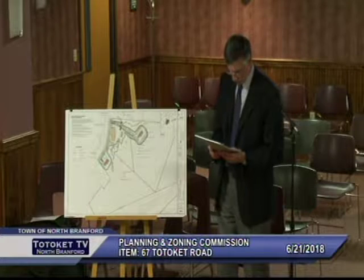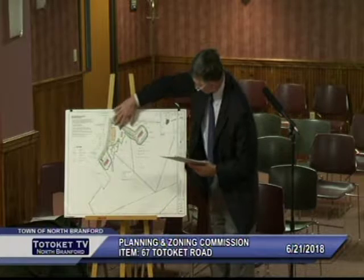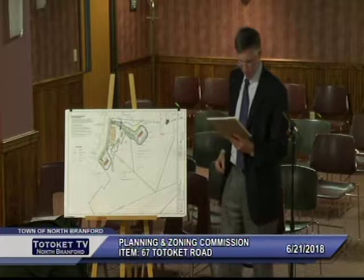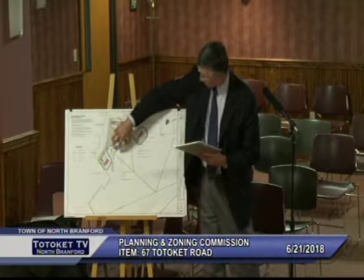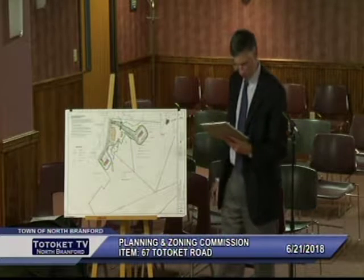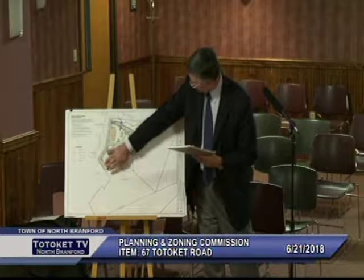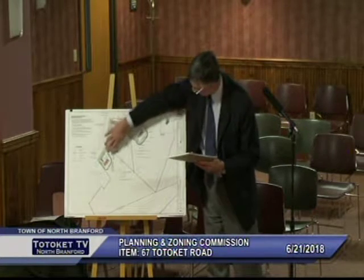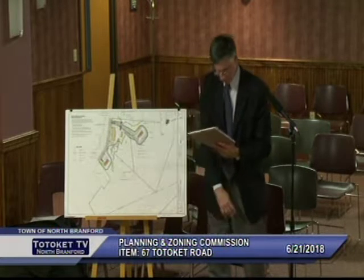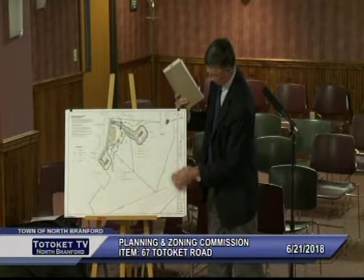The proposal is to divide it into 3 lots. Lot 1, which is this lot at the top of the page, is 5.9 acres. Lot 2, which contains the existing building that is to remain, is 1.6 acres. And Lot 3, to the south, is 10.6 acres. And there's also 2 acres of open space, which is kind of off the map here.